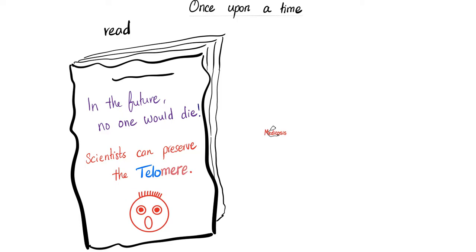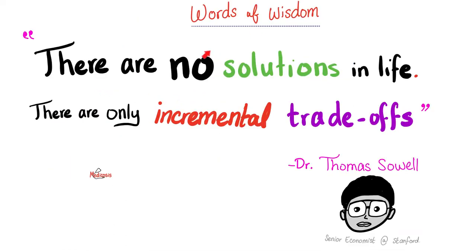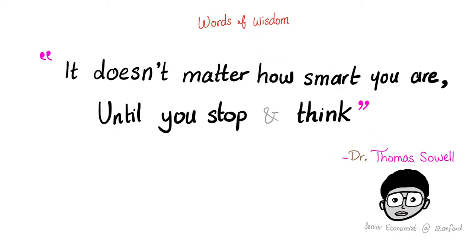Once upon a time, Medicosis read the following in a crazy science journal. In the future, no one will die. Scientists have figured out how to, quote, prevent aging or, quote, reverse aging. Well, the devil is in the detail. Give me more detail. Scientists can preserve the telomeres. You know what's going to happen when you preserve your telomeres too much? You're increasing your risk of growth, but if you take it too far, you get what? Cancer. Too little telomerase activity, your telomeres will get shorter and you'll get senescent. But too much telomerase, yes, they will preserve your telomeres. However, you're increasing your risk of cancer. Demonstrating yet again that there are no solutions in life, only incremental trade-offs. And it doesn't matter how smart you are until you stop and think.